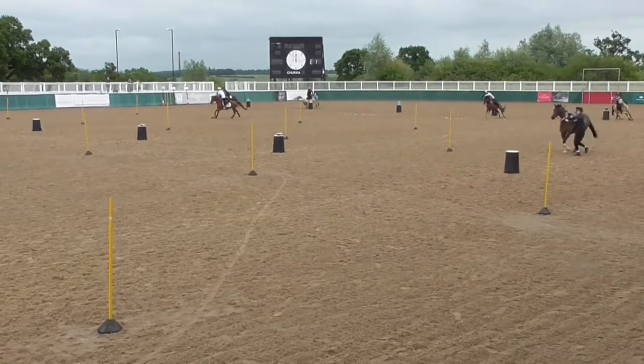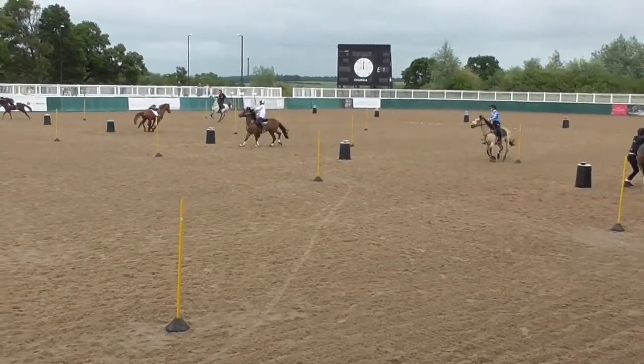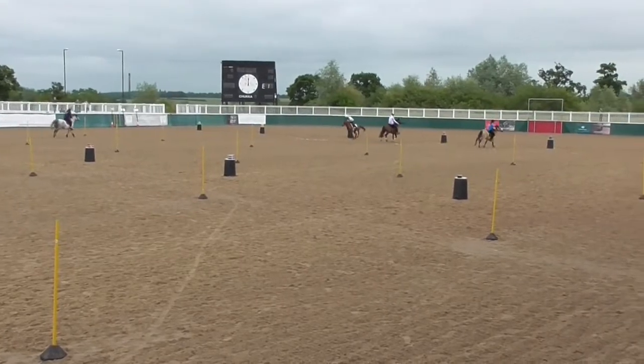But it looked to be Lizzie, Renato taking up the lead. Also on the far side is Lotta and Zoe. So they're going for a change. We've got people working hard. So it looks to be Owen's doing really well.